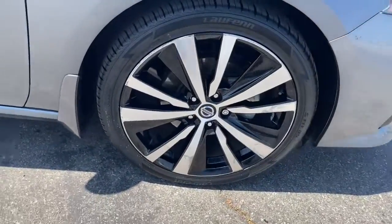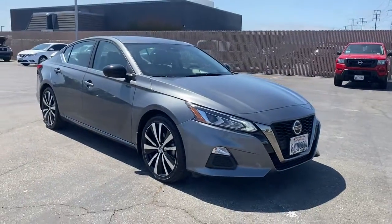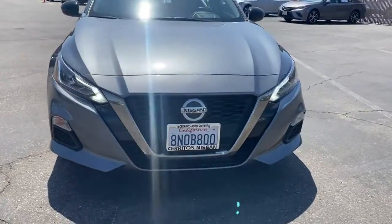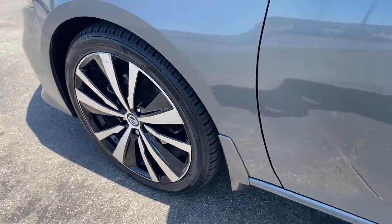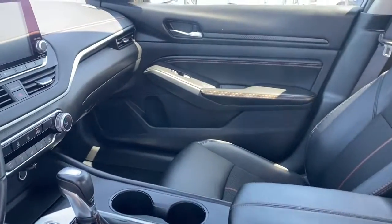ideal family sedan. These are just some of the great options this vehicle comes with: keyless entry, backup camera, remote engine start, satellite radio, keyless start, power driver seat, steering wheel audio controls, Bluetooth connection, aluminum wheels, blind spot monitor. Sacrifice nothing. This Altima has it all.